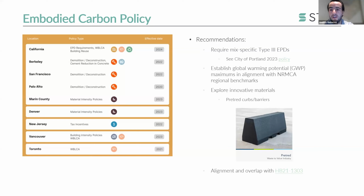There's also making sure that whatever is pushed forward aligns and overlaps with these policies that might be enacted at the state or maybe more local level or city level, and an opportunity to encourage partners to explore innovative materials. A colleague of mine was recently looking at these curb barriers that are manufactured from almost entirely waste products or recycled materials. So I think, especially in the sidewalks, there's an opportunity, as one of the barriers we see when talking about this at the building scale is whether the columns or the walls or the slabs need to have specific criteria for early strength or for, let's say, heavy loading conditions.